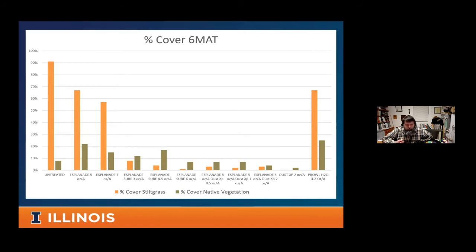And so while it was good at controlling stiltgrass, we thought the level that it controlled all vegetation and knocked back the natives was worrisome to us. So we actually found that this lighter rate of Esplanade Sure, 4.5 ounces per acre, did the best job, where it controlled the stiltgrass, but it let the native plants kind of come back the best.